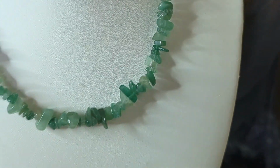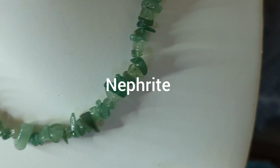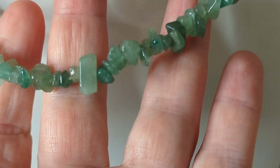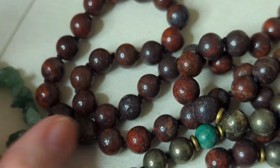It's beautiful. Okay. So this is a chip necklace, as you can see. This is nephrite jade. And I think it's beautiful. This one has a barrel clasp. It's just wonderful. Nephrite jade is kind of popular right now too, so just absolutely amazing.